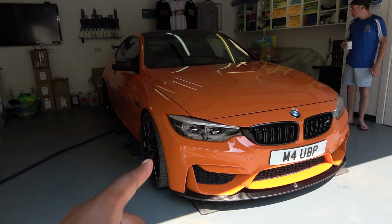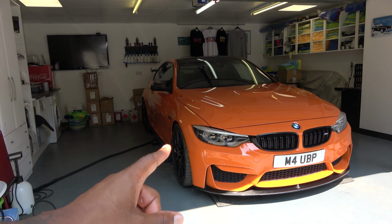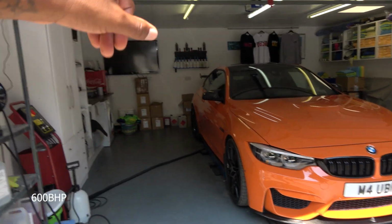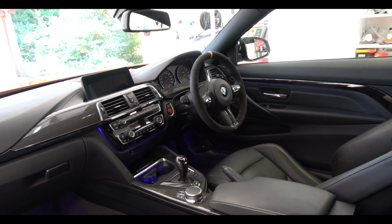But guys, stay tuned for this, because this is not the car exactly, but this is what I probably would have got if I didn't get the M2. It'll be nice to go out in this as a passenger, just to see how it feels. A 700 brake, beautiful colour, GT4 wing, competition wheels. It's an absolute no-brainer.